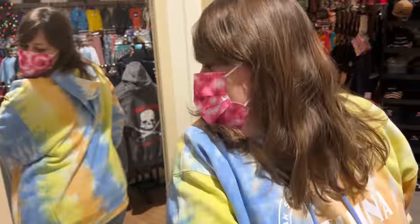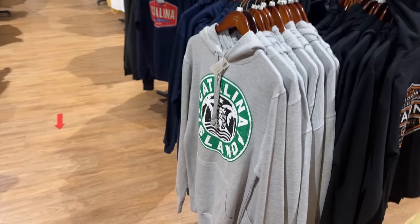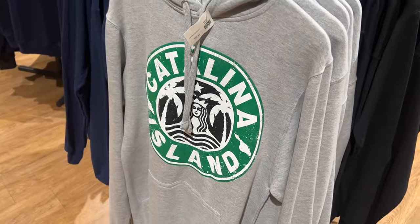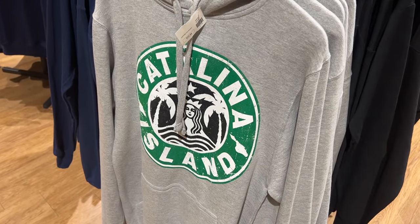I like it. I'm gonna get it. You're gonna get it? Twins. Okay. Twins. Oh, we missed this one right here. I feel like I've seen this logo before. It feels so familiar.